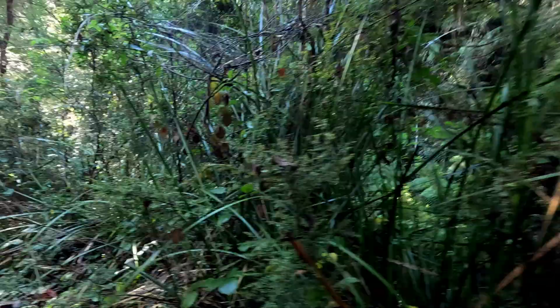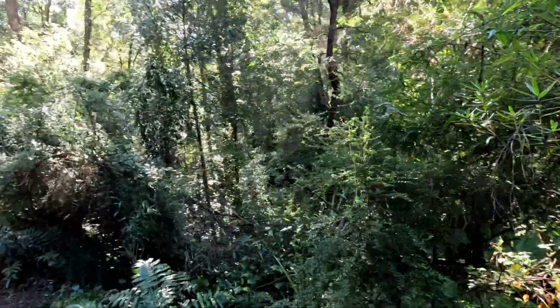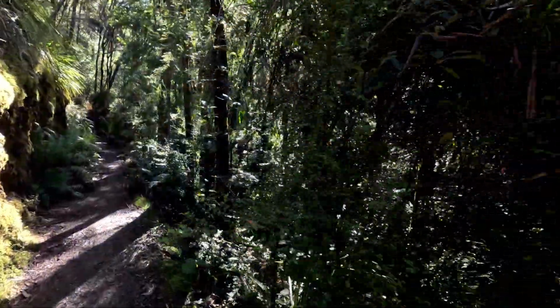Pretty lush through here. The last bit's a bit of a trek uphill, but it's worth it. Definitely watch your footing though, because it's very wet.